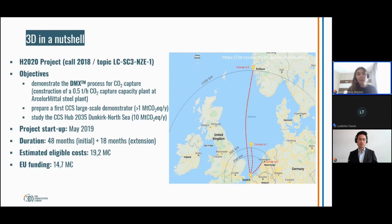And the third objective of the project is to see the area of Dunkirk as a CCS hub. We think that in 2035, Dunkirk and the North Sea could be considered as a place to capture CO2 near Dunkirk, in interaction with different industries in the area, with the possibility to send the CO2 to the North Sea. And for this case, we are studying 10 million tons of CO2 per year.